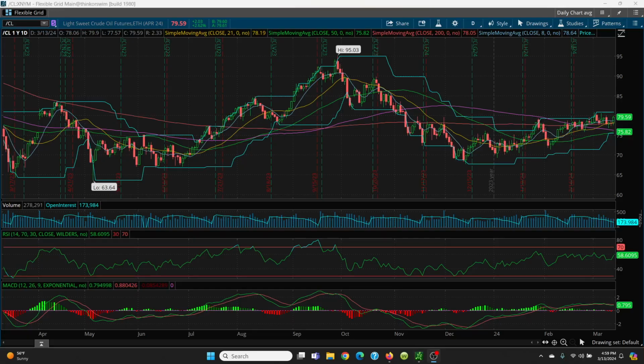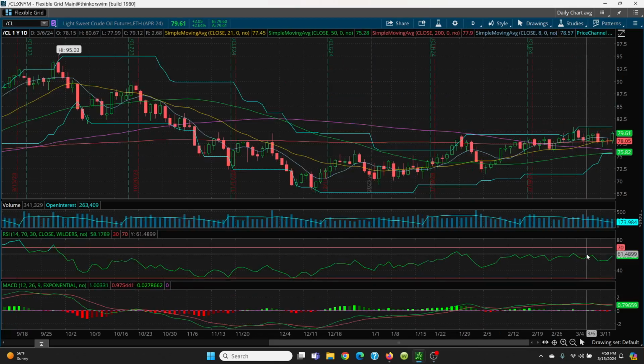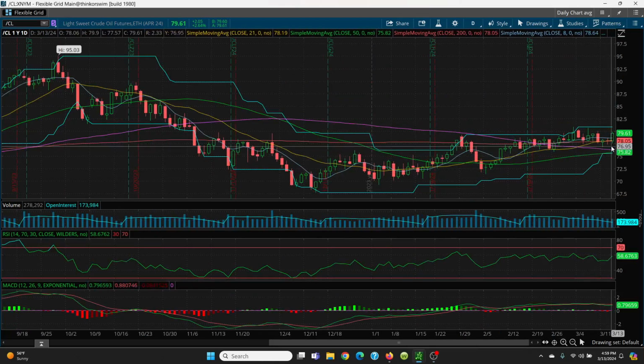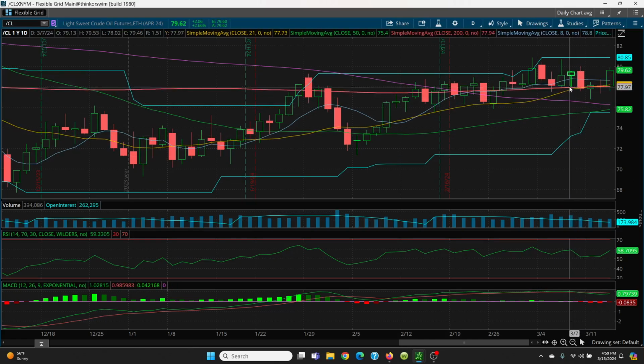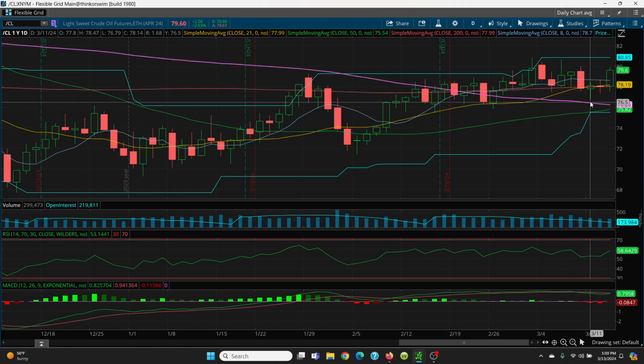All right, here we have crude oil, your daily chart. Now, let's see what we did today. Very, very nice green candle. We had a red candle, but you notice that it's been holding this key support level, your 21 and your 200 SMA. We had a lower low here, but this is a bottoming tail candle where it goes all the way down, fakes everybody out, and comes right back up here and turns green.